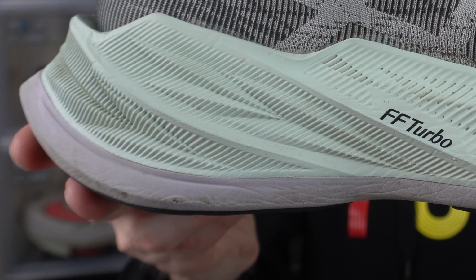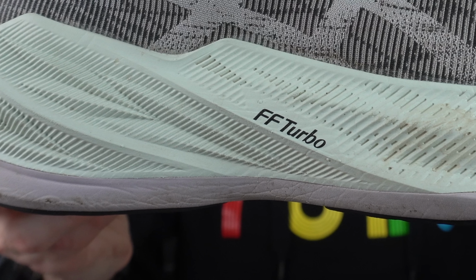It's got a hollow feel really, rather than a dense one that you get in the Nimbus 26. More pop and cushion. It's just generally a bit more of a fun shoe to wear than the Novablast 4. The real feel here though is from that Flight Foam Turbo material.